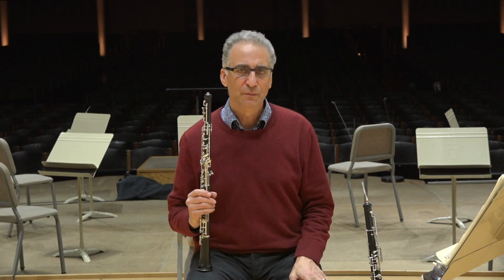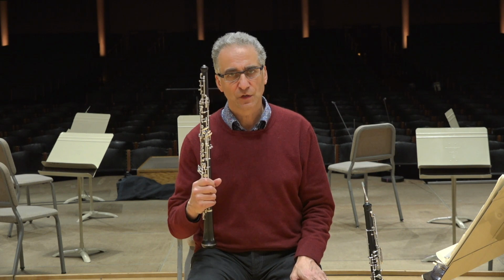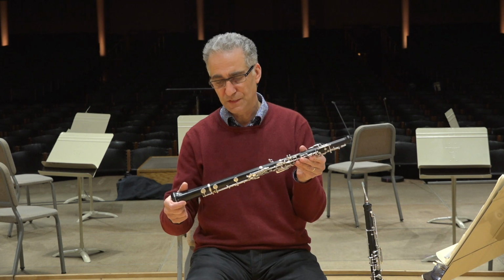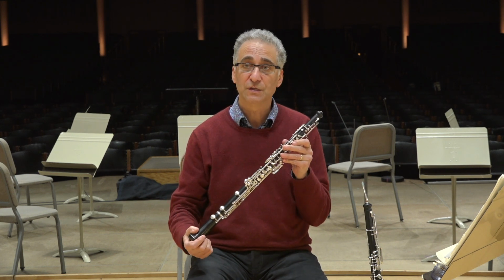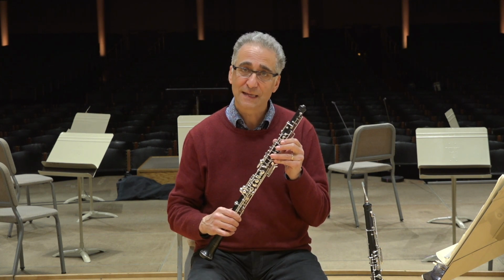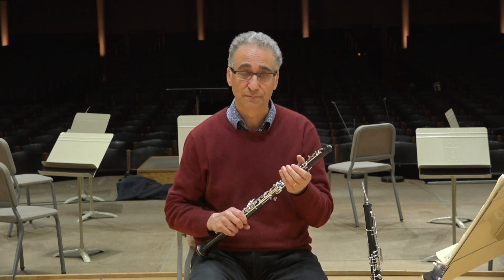So let me take a moment to talk about the care and the maintenance of the oboe. So this oboe is made out of a black hardwood. Many of them, particularly ones that you might be starting out on, are made of dark black plastic. That's okay. Sometimes plastic instruments work very well.